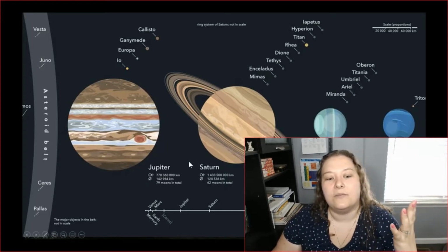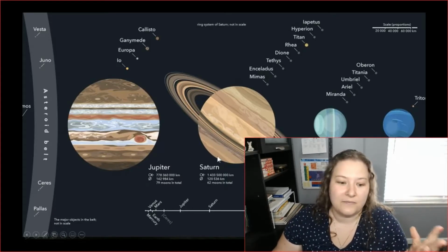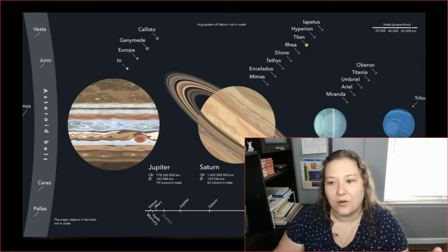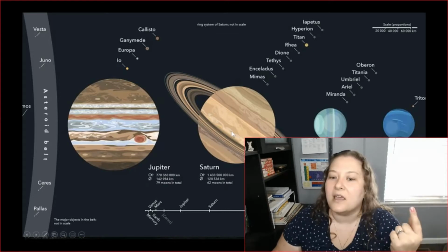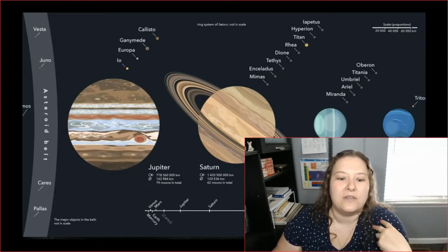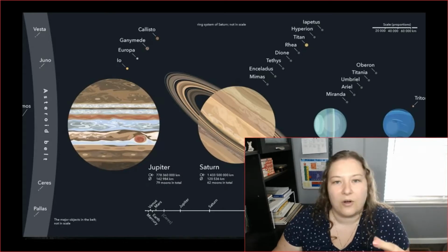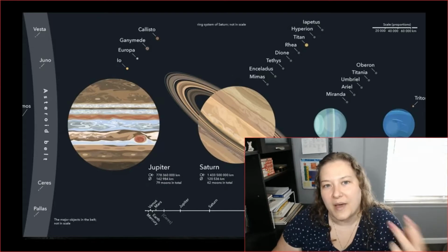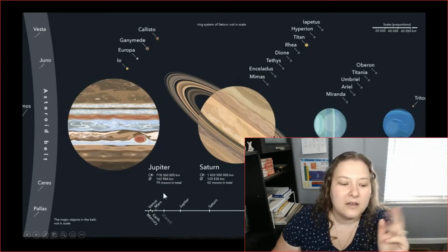All of these planets orbit around the sun in a regular pattern, following a normal orbital pattern, which is what makes them a planet, right? They're large enough to have a strong gravitational pull, maybe to have their own moons, and they're following a normal pattern, which is why a lot of the dwarf planets get booted out, because they don't have regular orbital patterns.